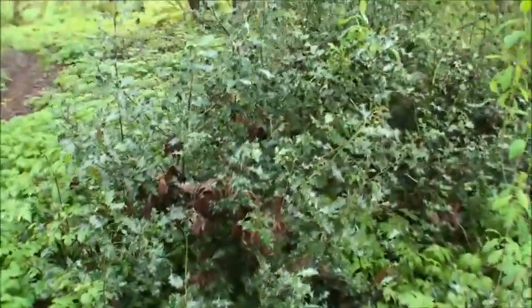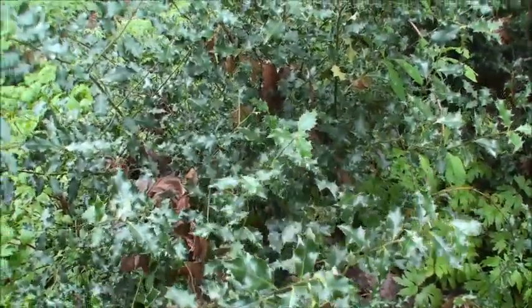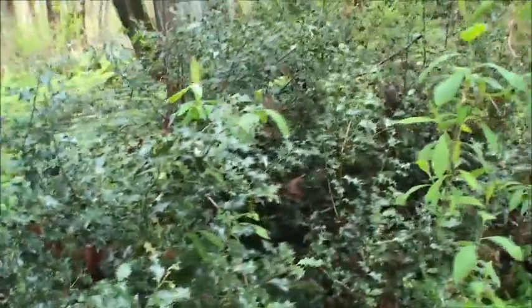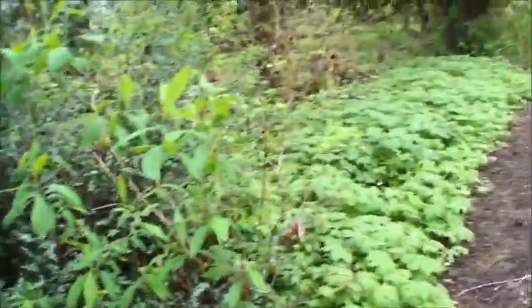And I missed this last time, but like I say, here's a holly tree. I imagine it's been cut a few times, which is why it's so bushy, or it could be a lot of seeds put in here. It's a nice different texture of leaf, darker, so it makes it beautiful in here.